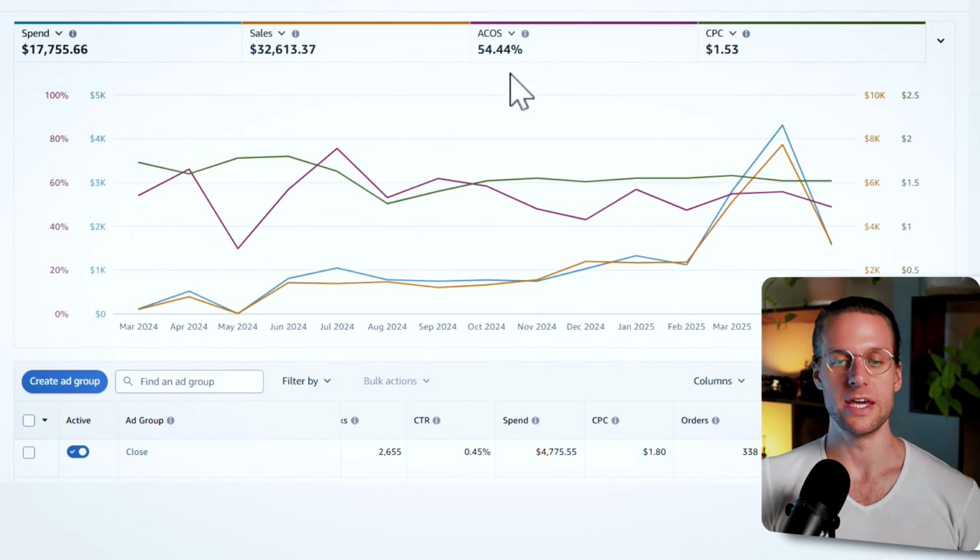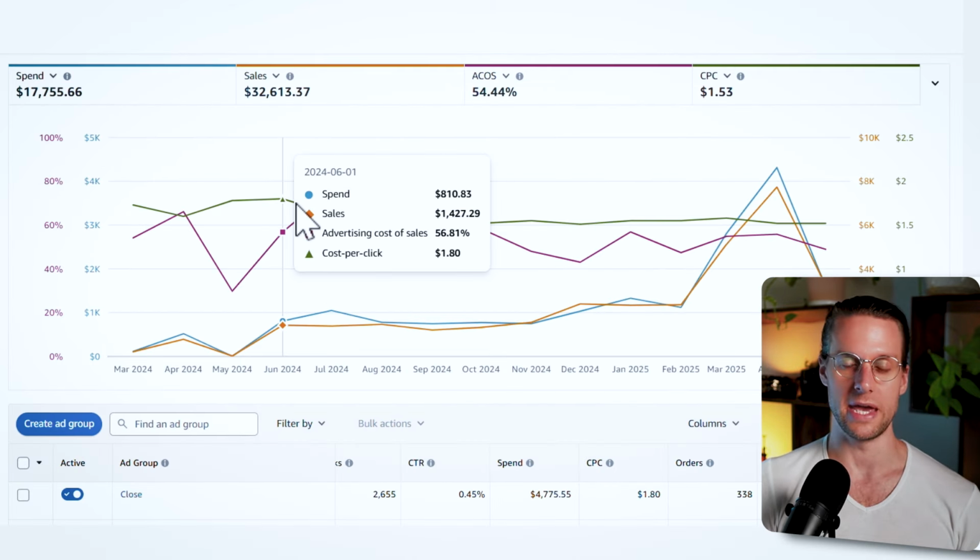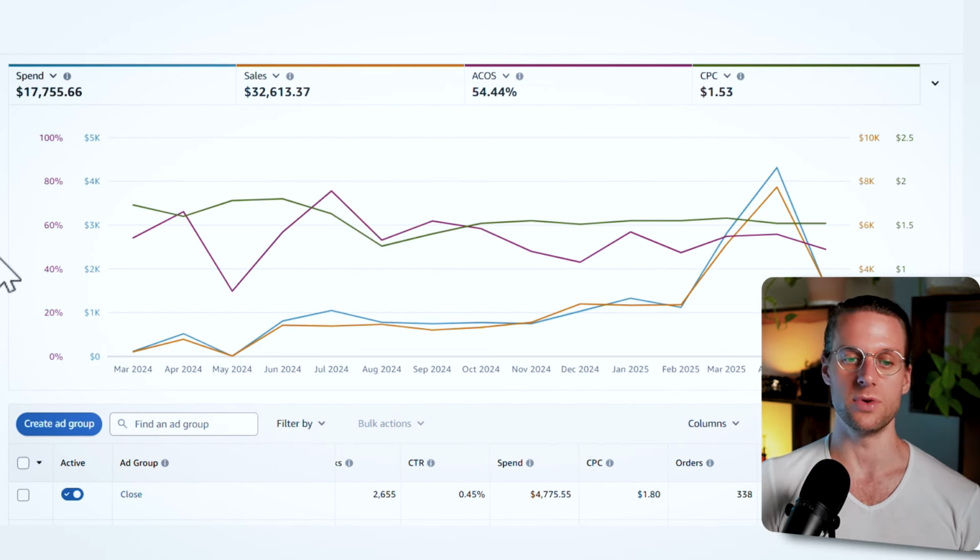Another interesting thing here is that this is actually one of our healthiest ACoS of our top 10 campaigns, even though it's an auto campaign. Now that might be surprising to a lot of you guys who aren't advertising in super high volumes, because this really used to not be the case on Amazon.